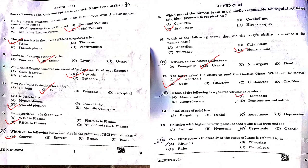এটা হবে haemaccel. Final stage of grief is acceptance. 15, solution of the higher osmotic pressure that pulls fluid from the cell is hypertonic. Crackling sound bilaterally at the base of lung is referred to as rales. Option C.